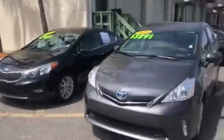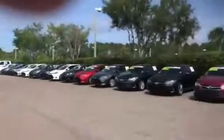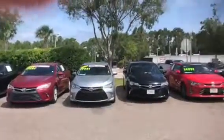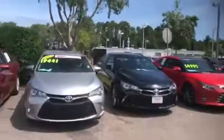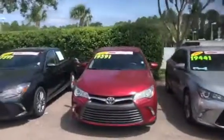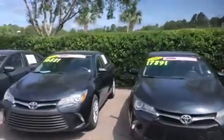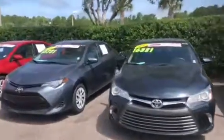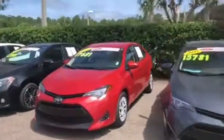So if you're looking for a Honda, Nissan, Toyota, Volkswagen, Kia, Hyundai, we got them all. Scion, plenty of different vehicles, best options, best selection, biggest discounts, and you can get the best customer service, the best pricing, guaranteed.